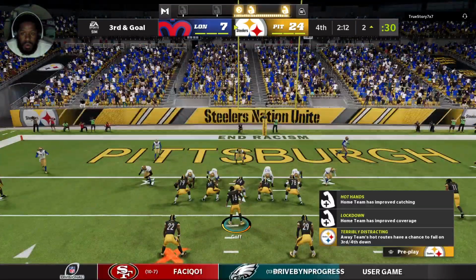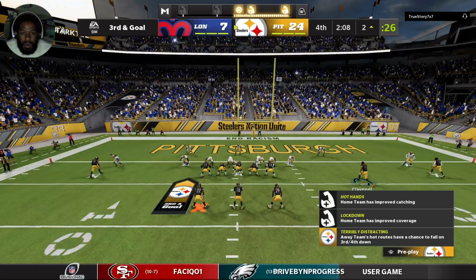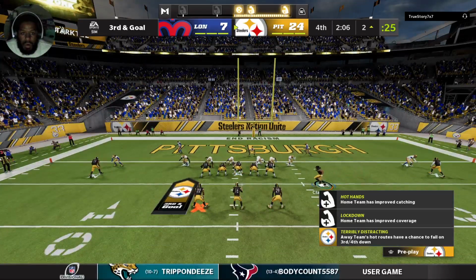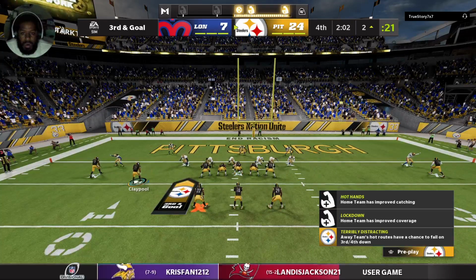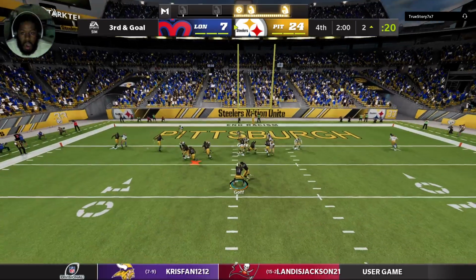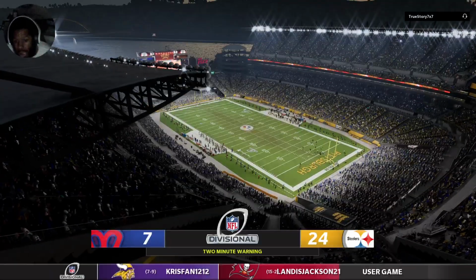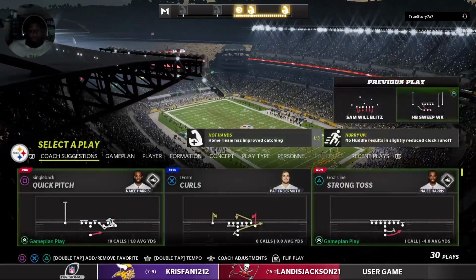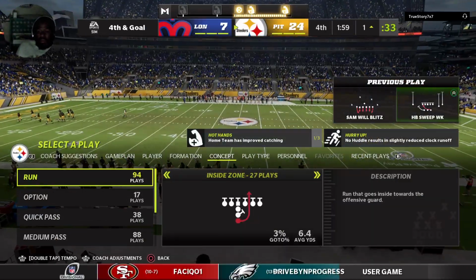Now they'd really like to make the short field pay off. We'll see if they can, but this is 3rd and goal. Let's go, Mike 50, Mike 50. Here's a run with Balaj. Yeah, this is going to depend on the spot, but I believe he might be a few inches short. Down under 2 minutes to go in this football game.